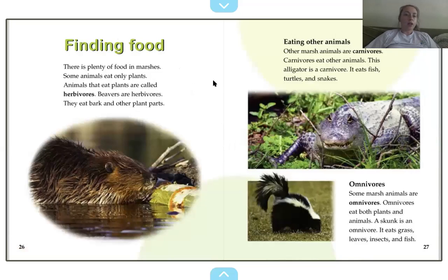Finding food. There is plenty of food in marshes. Some animals eat only plants. Animals that eat plants are called herbivores. Beavers are herbivores. They eat bark and other plant parts. Eating other animals. Other marsh animals are carnivores. Carnivores eat other animals. This alligator is a carnivore. It eats fish, turtles, and snakes.